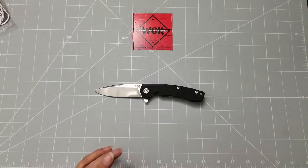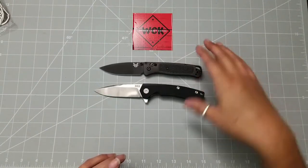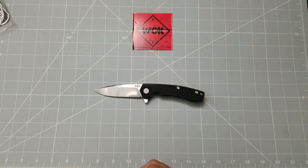Now, not all of us can afford to go out and buy ourselves, say, a Bugout. They are not a cheap knife. They are a quality knife, but they are not cheap. But if you're looking for a good knife that's going to do what you want, and you're not as worried about beating up on it, you might be a little more timid to put your Bugout through the ringer, but you're not going to be with your Geo Knife because it was only $35. Now, quality on this, fit and finish, I would probably pay more than $35.91. I might even pay $35.92.